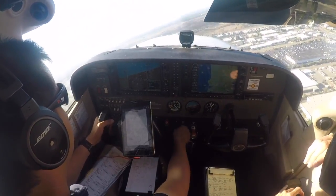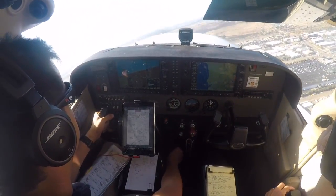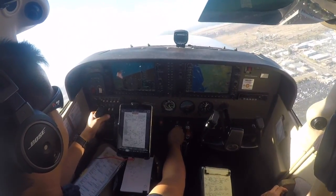2226 November, Montgomery Tower, runway 28 left, cleared for takeoff, left traffic. Left traffic, cleared for takeoff, 28 left, 26 November.